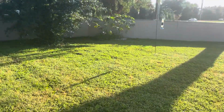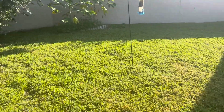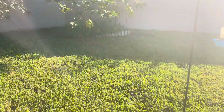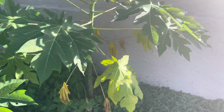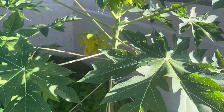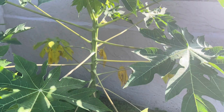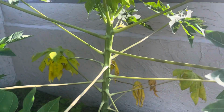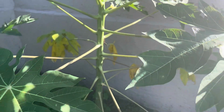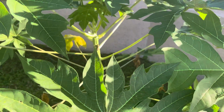My beautiful little papaya twins. Those are doing well. They have started to flower for the first time, so I'm excited. I had another flower right there, but it looked like the ants or something ate it, but there were more flowers. So I don't know if I'll get fruit or if it's still too young. But yeah, they're starting to bud.